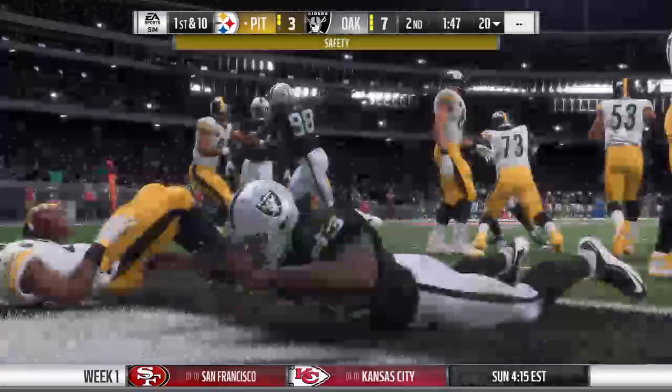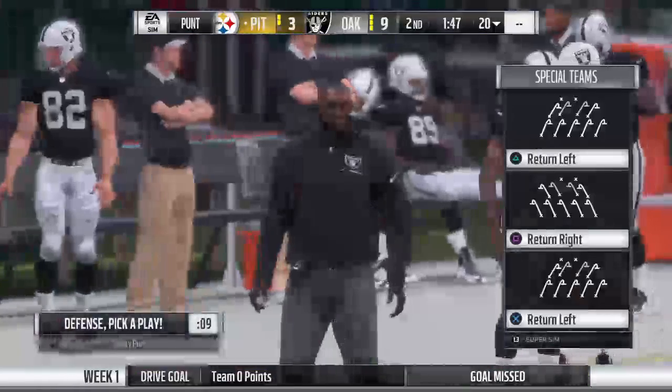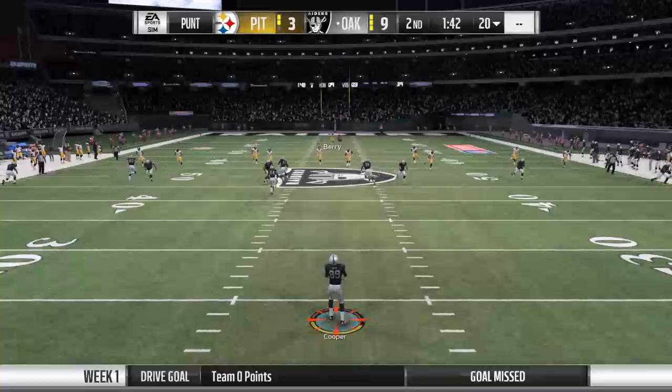And he can't find room to run. Bell's going to go down, and that is going to be a safety. And, Charles, at some point, you can't keep worrying about big play. Can this be perfect? You just have to get the ball out of the end zone. And in the offensive huddle, that was discussed when they called the play. Just get out of the end zone.